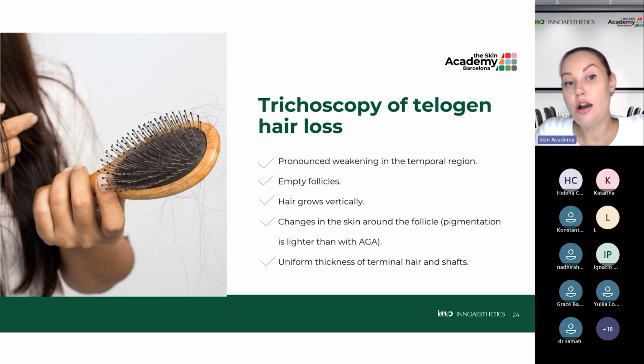Because telogenic alopecia occurs after some kind of stress, after some kind of intoxication, after some kind of virus. I'm sure that you have patients after COVID, especially before, and you know that there were a lot of patients who were coming after 3 or 4 months after having COVID, and they really have very serious issues with the hair. So in the trichoscopy of telogenic alopecia, we will see the weakening of the hair that could be in the temporal region, but I would say that here we don't really see some areas that would be damaged more than the others.